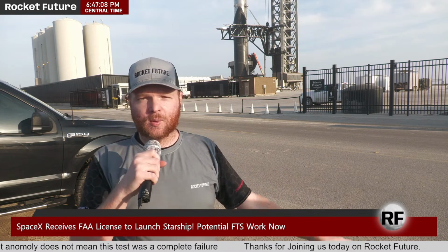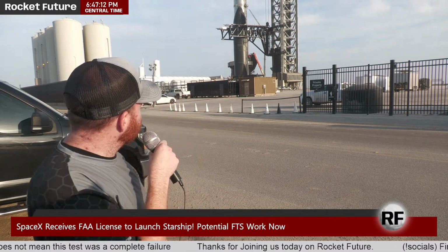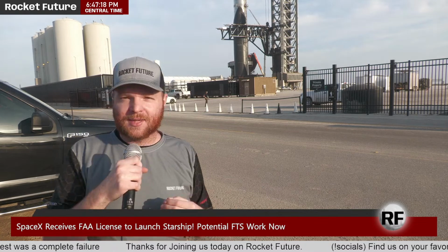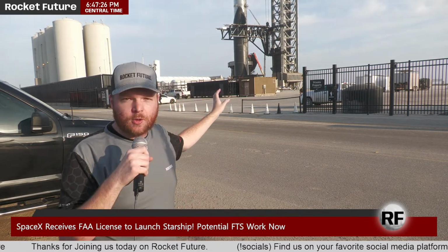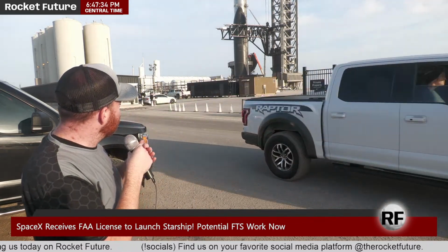But as we were pulling in, we saw they were doing some work up on Ship 24 and also up there on Booster 7. I want to hedge my bets a little bit, but I'm thinking what they're working on is the FTS, the Flight Termination System. Again, one of the last things they need to do before this thing launches, as early as potentially Monday. So I'm going to zoom in and give you some good shots up there of Ship 24 and Booster 7 and the work that they're doing. But again, what we might be seeing right now is some really historic moments for Ship 24 and Booster 7.